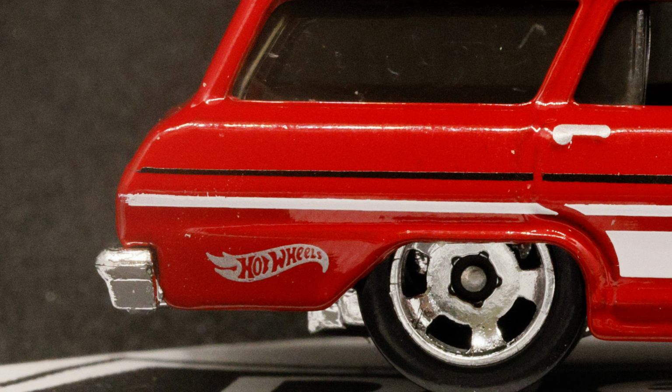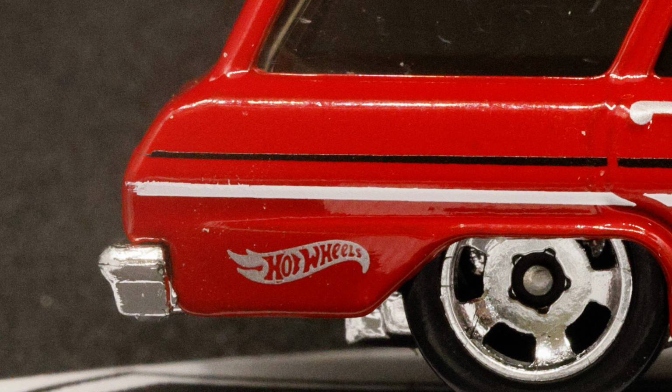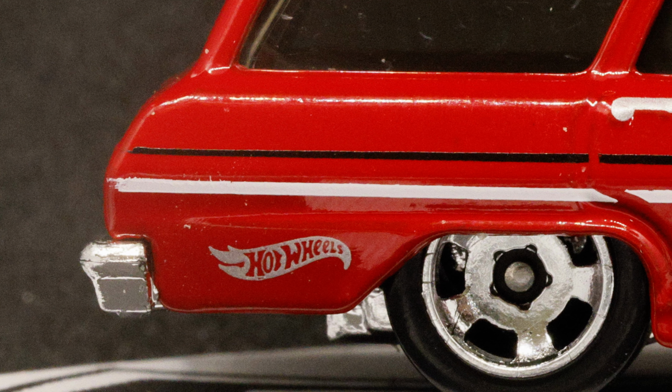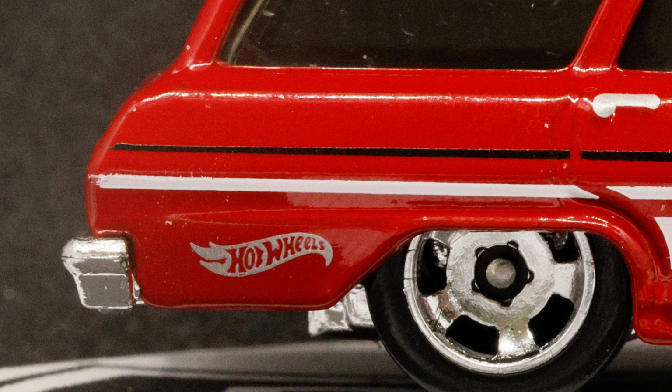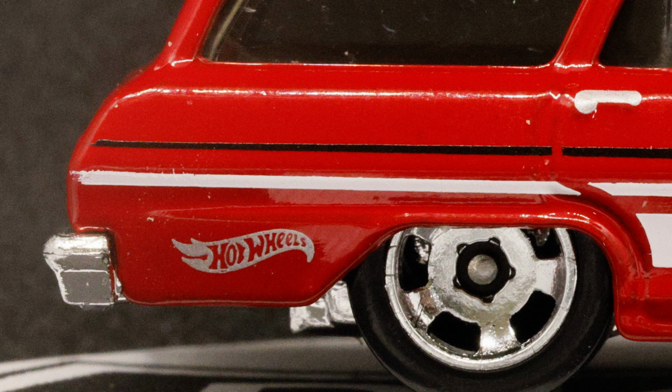Okay, let's go into detail about this car, starting on the left side and going to the right. First of all, we see that chrome bumper. Very nice looking. Now the chrome is the same color as the base, and I believe that feels like a plastic base, so that's a plastic chrome right there. Nicely done. It looks great. That's what the car would have looked like in real life.